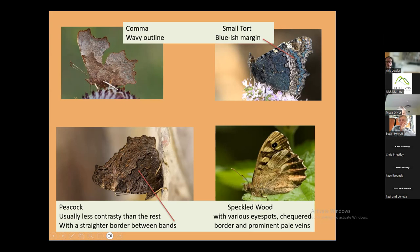This is a peacock, and you can see that this line between the two areas of light and dark is straighter, and it's also less contrasty, isn't it? So this is slightly more contrasty and definitely more jagged. The actual wing shape itself is more jagged. This is less jagged. This is straighter. And the tortoiseshell, quite a lot more contrast, and you can see the blue.